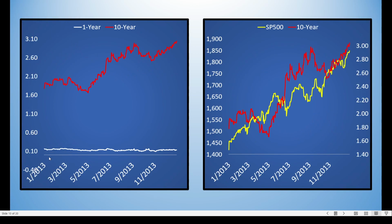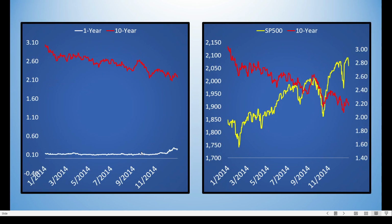Now we have 2013, low interest rates and 1.60 yield low on the 10-year bond goes up to about 3%. Bond yields almost doubled in 2013. That's the 10-year bond. The stock market started 2013 at 1400 S&P 500, ended up near 1900. That's about 25%. Not a bad year for the S&P 500, 2013. Again, as long as we see the one-year bond near these lows, that's all we really need to know. Well, that was the case, and the one-year bond through 2014 remained at low until the end.